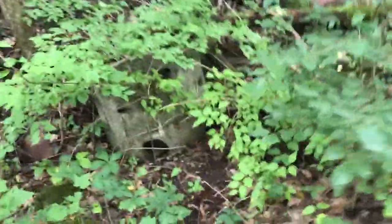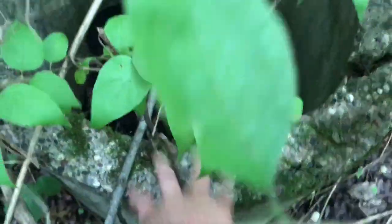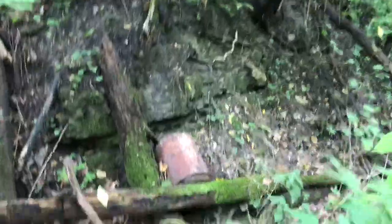And there's some old stuff back in here too. I don't know what this is. There's an old concrete thing in here too. Yep, you see right here. There's an old barrel over there. And there's another sort of thing back in here. It's an old steel cover or pipe or whatever. And there's still some old railroad ties down around in here somewhere.